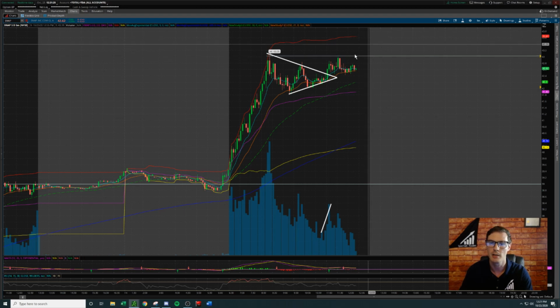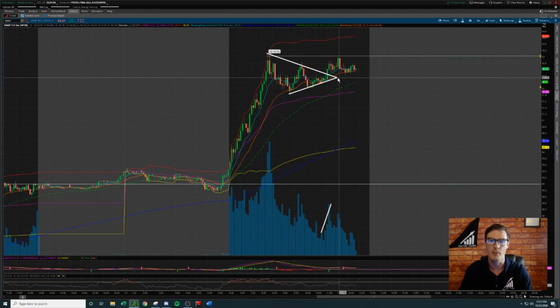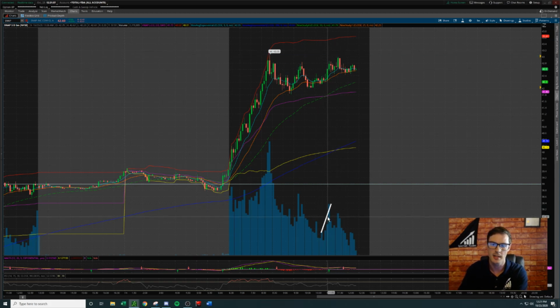All right, so we were able to take this trade here for profits. We wanted to see it hold that breakout area, 42.40, and take that trade there for profits. Multiple ways to trade this ticker today.